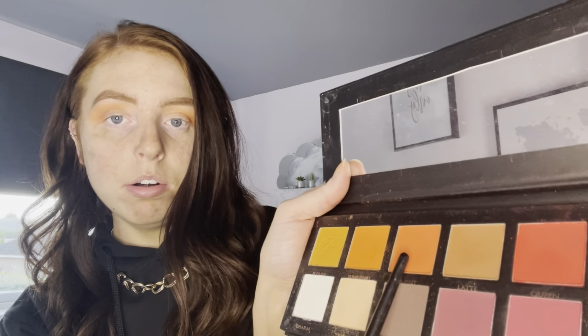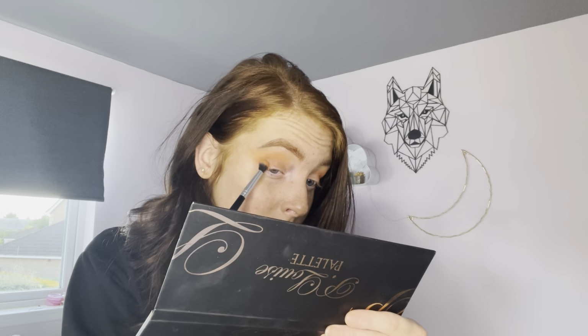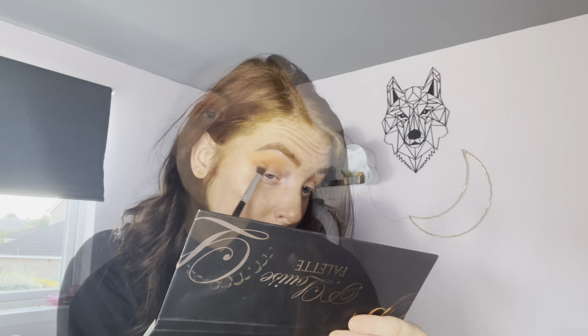So basically I'm gonna take the shade Burnt and then I'm just going to pop that in more of the crease, and I'm not going to drag it all the way into the middle. I'm only going to put it all the way into the inside of my eye, sorry. I'm just going to put it into the middle and kind of smoke it out. And then I'll go back in with a mix of Sunkissed and Trippin and just blend that all out again.